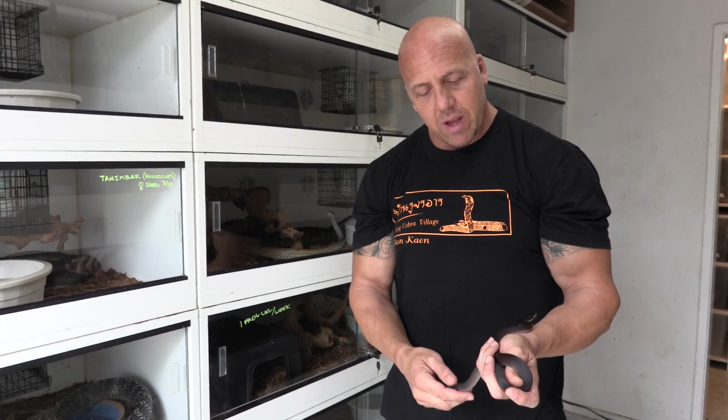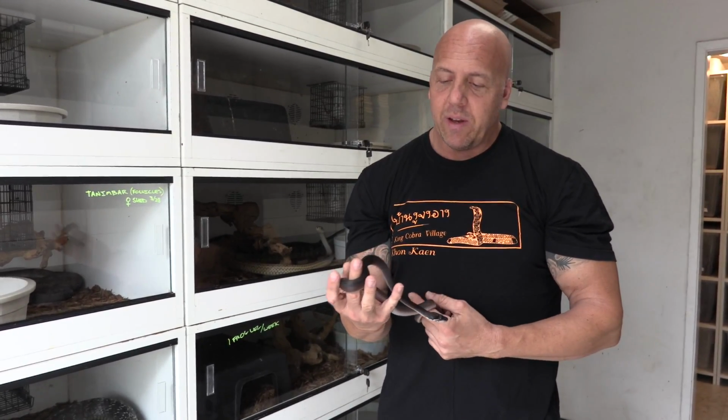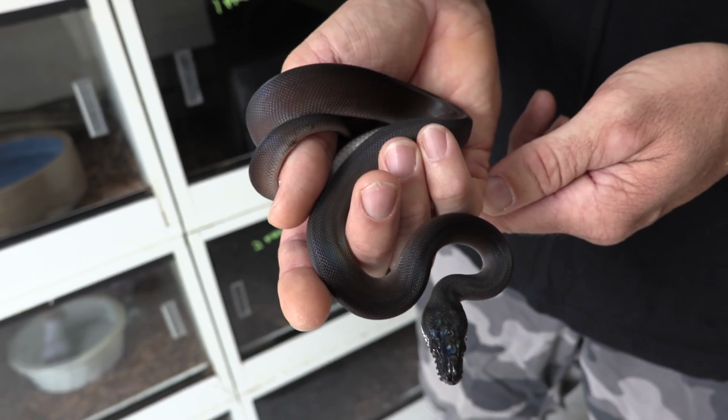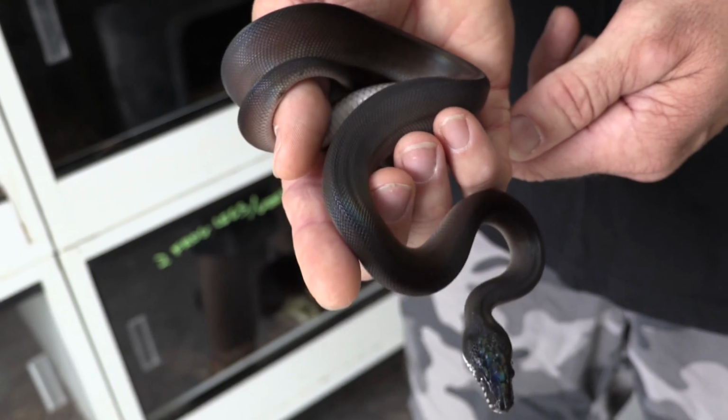So I'm hoping to have some southern white-lipped pythons, some black D'Alberts at the San Diego show. This is one here, baby. This one's sold, but just wanted to show you guys it because it's cute and very pretty. I have a waiting list already started.